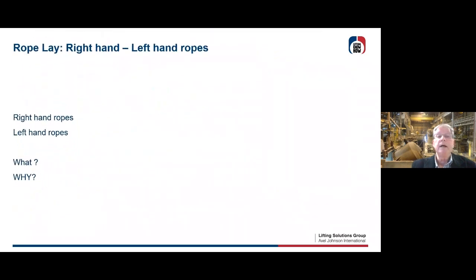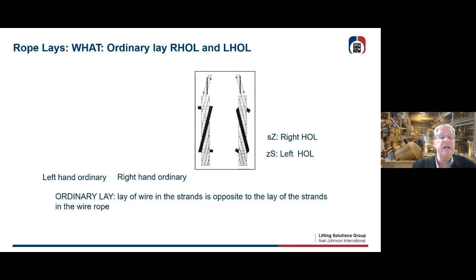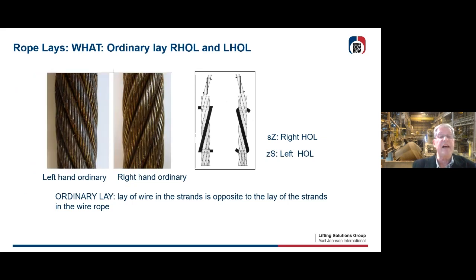Good. Perhaps you heard, or perhaps you've seen, there are right-handed and left-handed ropes. What is it and why do we need that? Well, I show you the left-hand rope. Left-hand rope is the picture on the left. You see that the strands go upwards to the left. This is a left-handed rope. The other one is with the strands going up to the right. This is a right-handed rope.